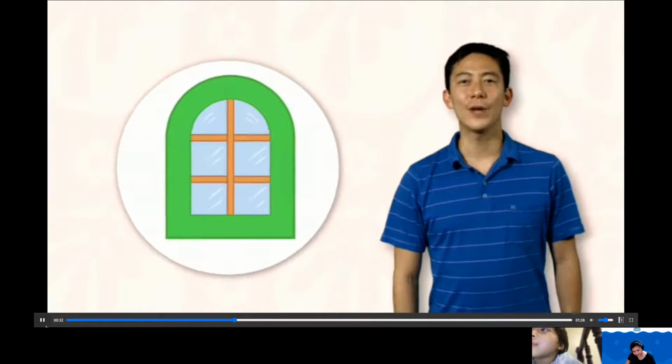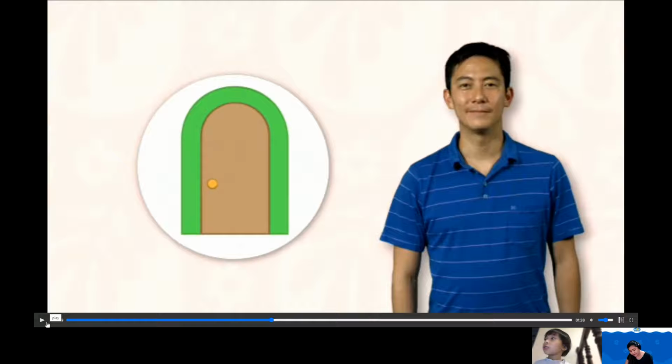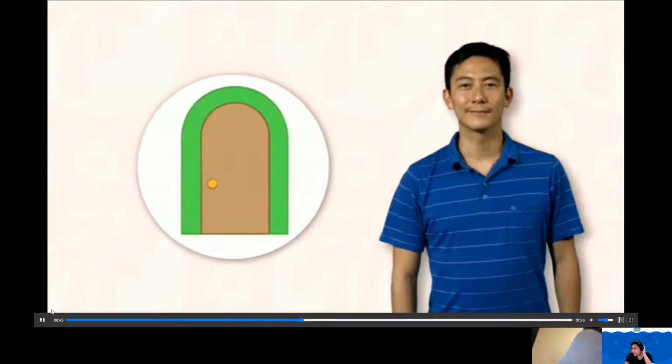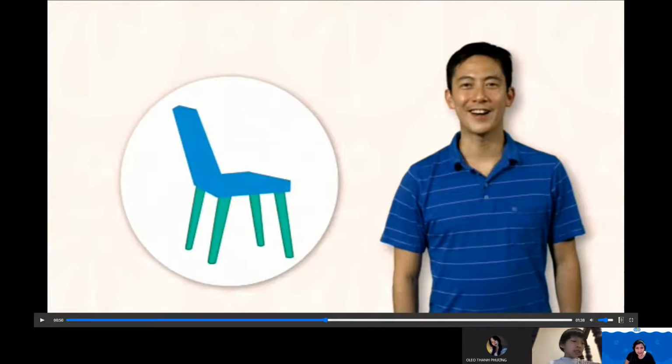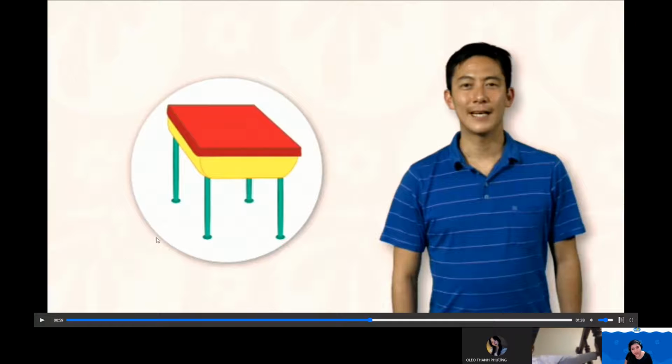Window. Very good. What's this? It's a door. Door. Chair. What's this? Chair. This one. Desk.